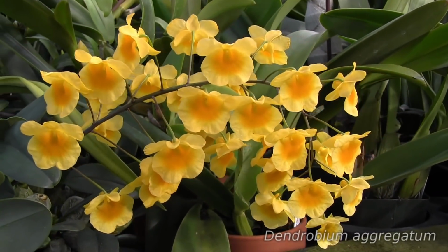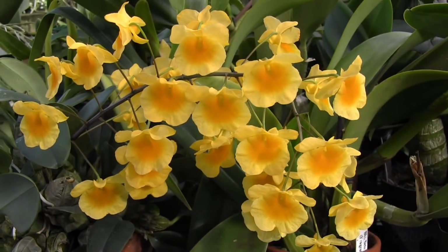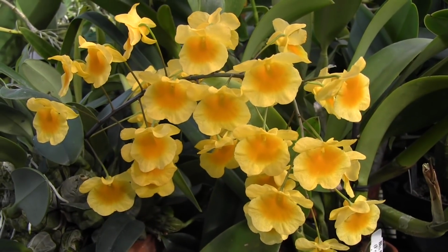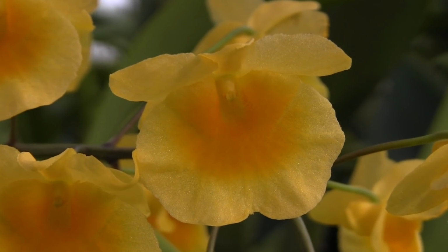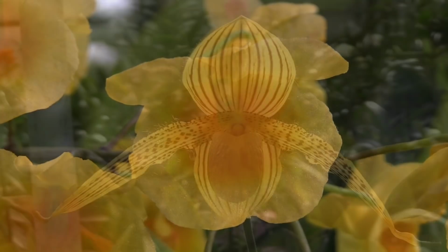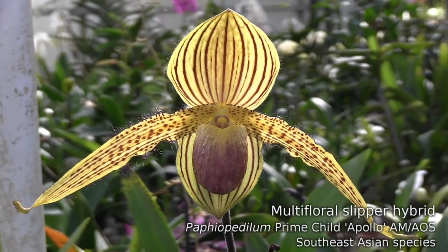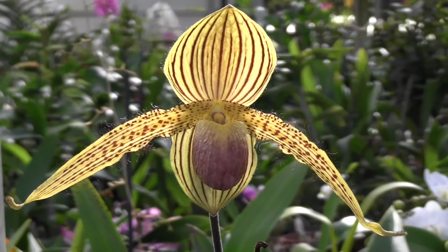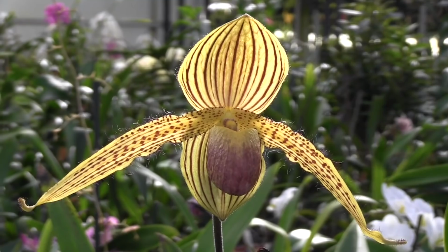Here's a Dendrobium aggregatum with one spike, and the flowers are really nice. They last a couple weeks, and they have a nice fragrance as well. So definitely a plant that you might want to add, especially if you like that golden yellow color. And speaking of golden yellow, this is Paph Prime Child. It is a Rothschildianum cross, and it has been in bloom for about a month, so that flower's about ready to go.